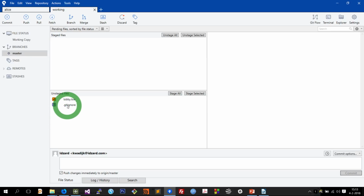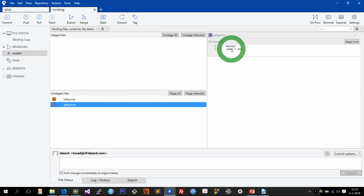It knows to ignore them, but we have a new file called .gitignore, which was created by SourceTree. And if you click it, you see the contents, and it's just a super simple text file which says backup and lobby with a wildcard, ignore those. This is a new file, and we should commit it to our repository. That means if I commit it, you clone my repository, that on your computer as well, backup will be ignored, and all those lobby wildcards will be ignored.